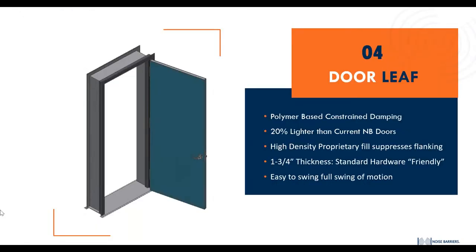The door leaf itself is very unique. It's 1¾-inch, which I touched on in a bullet point, which changes our whole world. As many of you know, this is a 2½, 3-inch, 3½, and 5-inch thick door. We've always been modifying hardware to get it to fit. This 1¾-inch slab allows us to get back into very standard, user-friendly 1¾-inch hardware.